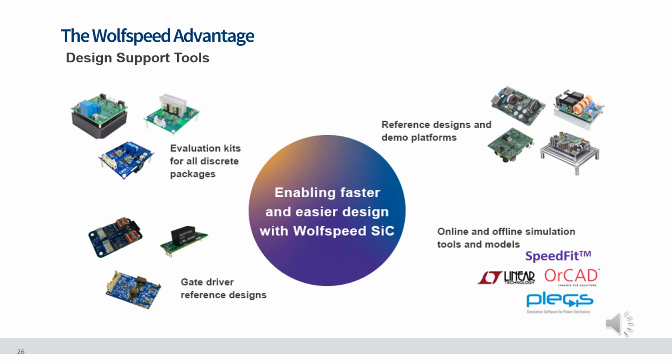On our website, we have multiple design support tools for you. We have evaluation kits where you can purchase and download all the design files. We have reference designs, which are bigger systems to demonstrate the advantage of SiC in different power electronic applications. We do have gate drivers to evaluate our transistors, and we have simulation tools such as LTspice models and PLECS models of our semiconductors, and as well an online tool called SpeedFit where you can simulate different topologies and estimate power losses in different components.